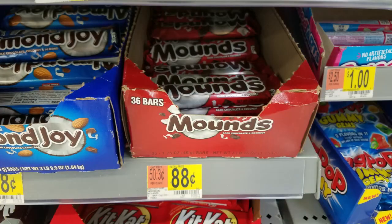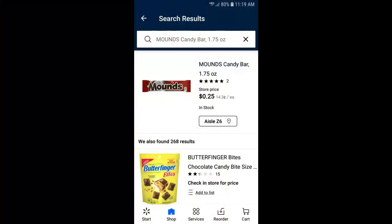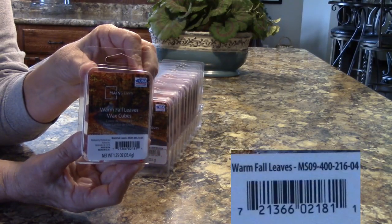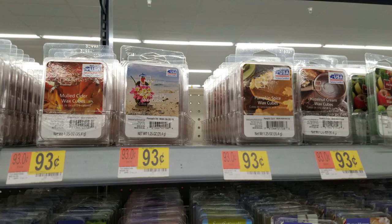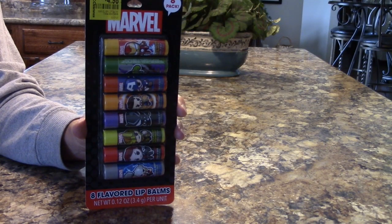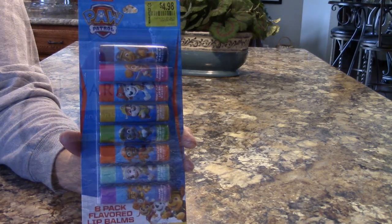There's even hidden clearances at the checkout counters. These Mounds bars, regularly 88 cents, are just a quarter. They have wax cubes that you melt to make your house smell good. Some fragrances have been marked down to 10 cents. The only one we could find was the warm fall leaves. Character type lip balms were 49 cents. You always need lip balm.